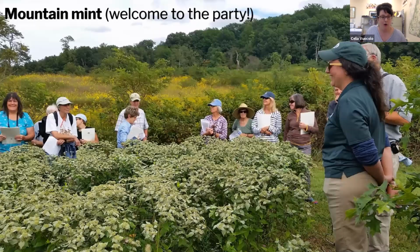Here's an example of what I call a party plant. This is shortleaf mountain mint. And by the way, if you want a native plant that will eat up lawn, this is it. This landowner planted a bunch of it to do just that and has taken over a massive area, much larger than what's in the picture.